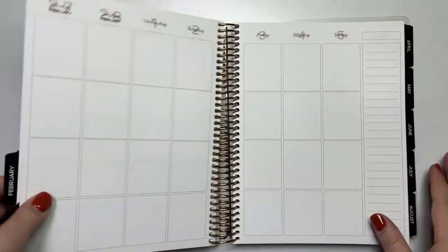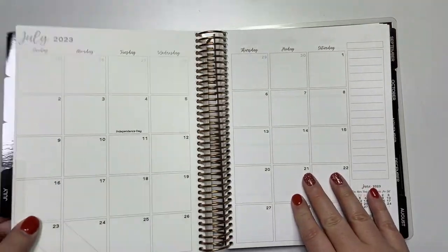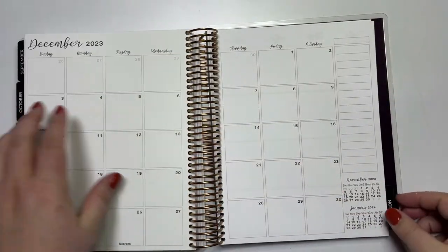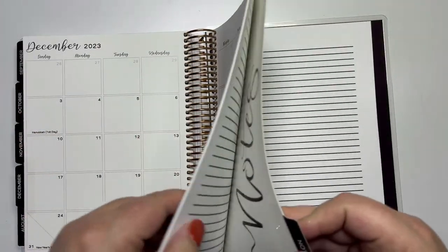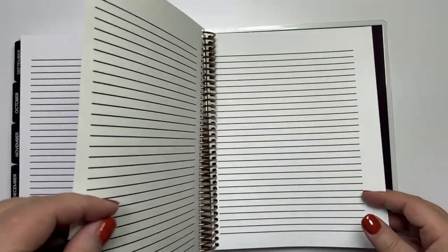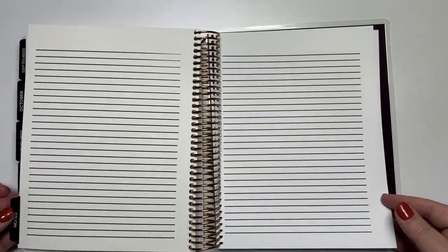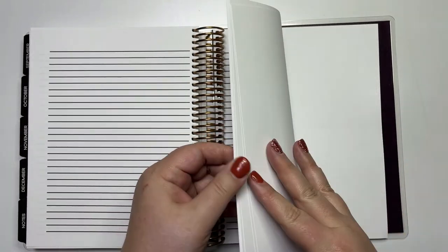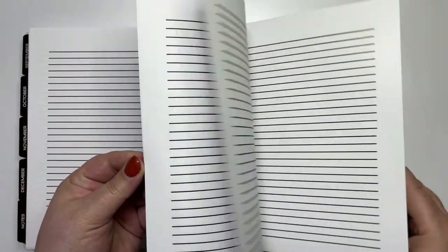And so that goes on literally throughout the whole planner. I don't have to show you every month to show you what that all looks like, but I will skip to the back here. And then there is a whole big notes section. So you can really plan out everything that you want. There is a bunch of lined pages. There are a couple of blank pieces back here.